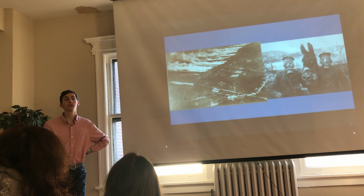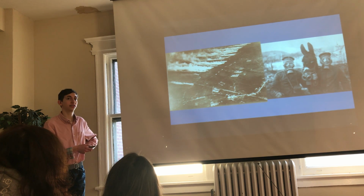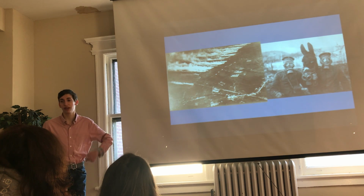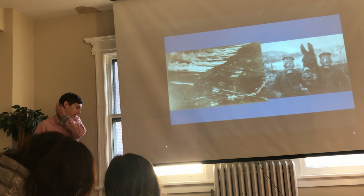And that was really one of the big themes of gas throughout the rest of the war: there were multiple instances where one side would deploy a bunch of gas, then the wind would change direction and it would all come back onto their own lines and kill or wound all their own soldiers. So it was a very unpredictable weapon.